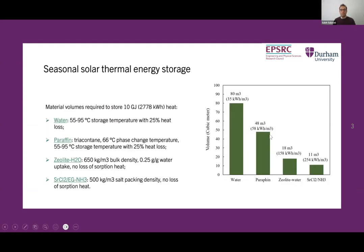Here you can see the comparison of energy storage density for different materials used for thermal energy storage, for storing 10 gigajoules, which is equal to 2,700 kilowatt hours of heat. As you can see in this figure, strontium chloride with expanded graphite and ammonia has a higher energy storage density with less volume occupied and close to zero heat loss.